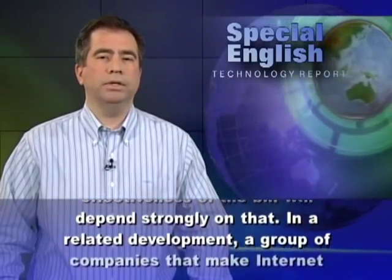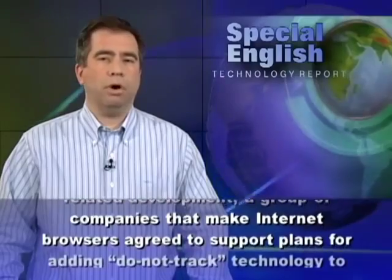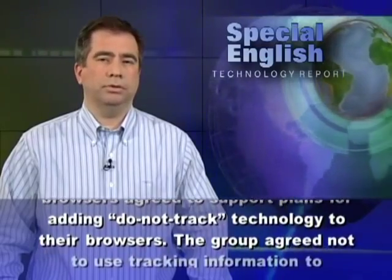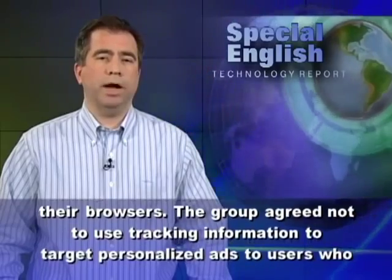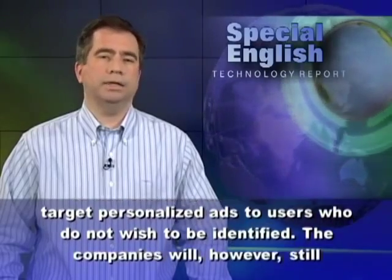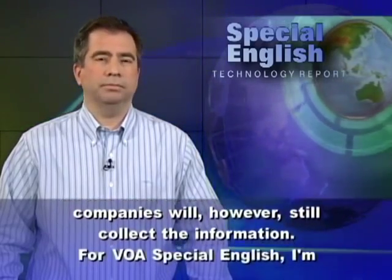In a related development, a group of companies that make Internet browsers agreed to support plans for adding do not track technology to their browsers. The group agreed not to use tracking information to target personalized ads to users who do not wish to be identified. The companies will, however, still collect the information.